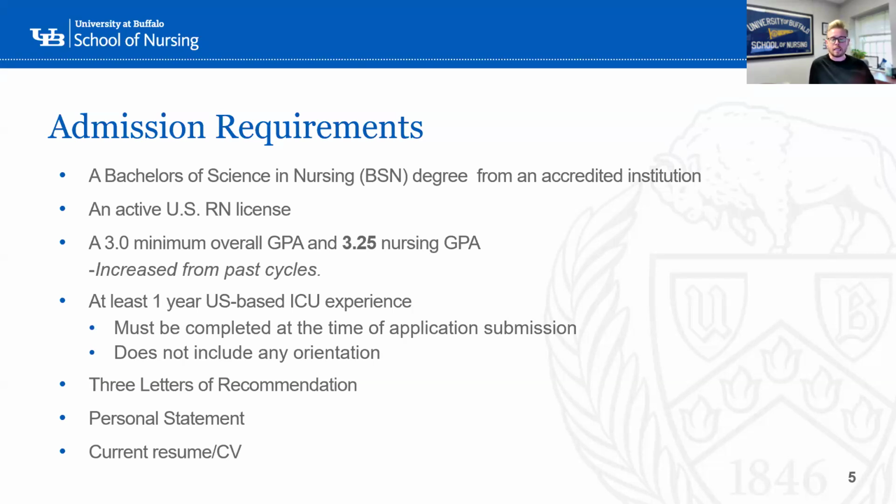You must have at least 1 year of US-based ICU experience. It must be completed at the time of application submission, and it does not include any orientation period that you may have been on. We require 3 letters of recommendation, we require a personal statement, and a current resume or CV.